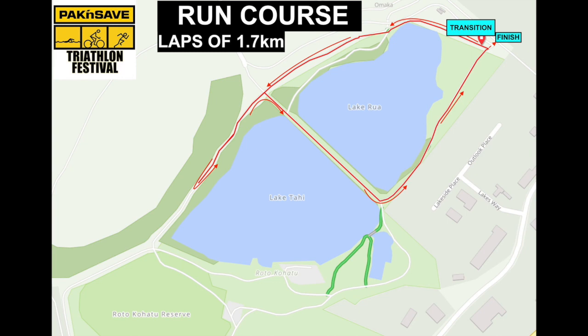If you're doing the duathlon option, which is called the Terra Firma, you'll be starting your race with 2 laps of the run course before doing exactly the same as the classic triathletes. So you will start at the same time as the second wave of triathletes.